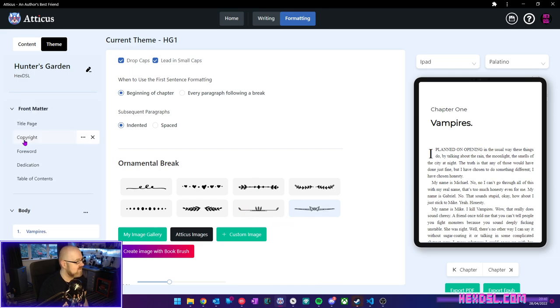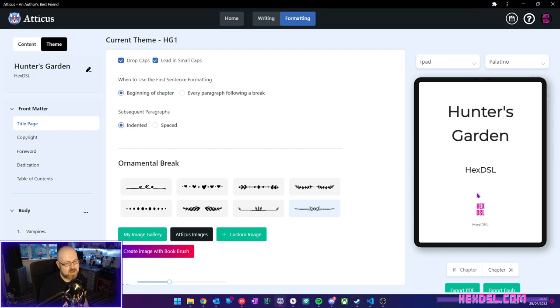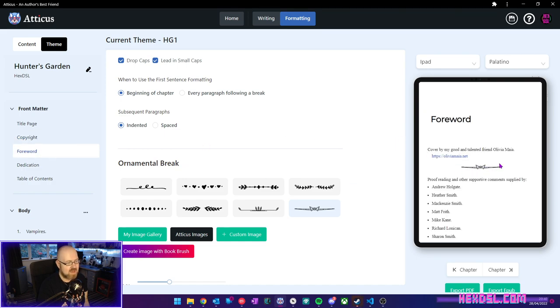One of the things I have done here as well is, let me put a publisher logo there, which is something I like. I've got my own name there too, but we'll work on that. It's my first attempt. We've got the copyright page here, which is all in a different font, foreword, and there you go. Look, these separators.